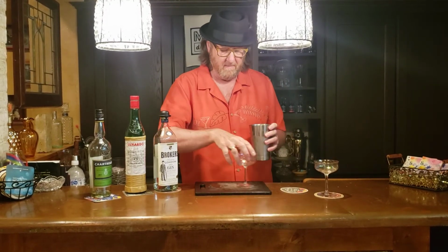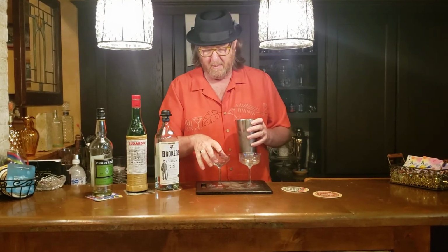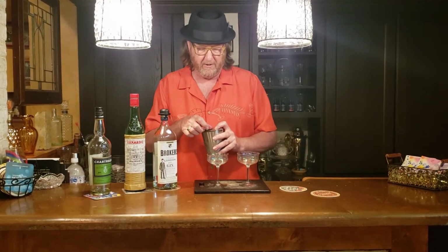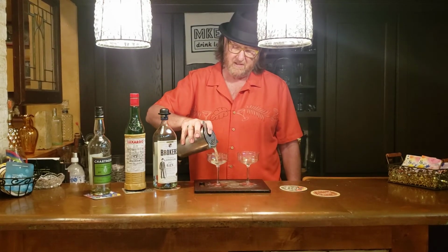I mentioned the iridescent quality of the Green Chartreuse. Picked out a couple of my favorite glasses here, which have a little bit of an iridescence to them. I don't know if you can see that on the video or not, but I thought it was a nice pairing for this cocktail.